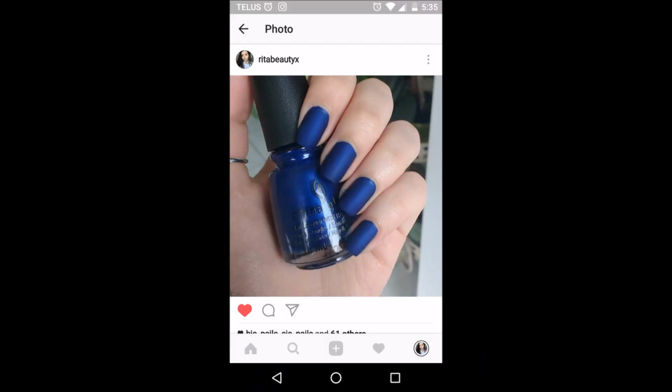I'm also going to try it with a top coat because the pictures I see online with the top coat look so gorgeous. It looks like it's glowing off the nail. So I'm also going to try it with a top coat. That will help with the longevity.